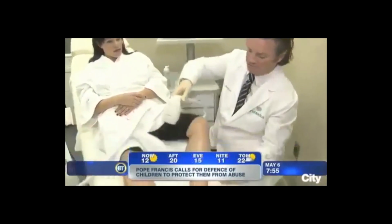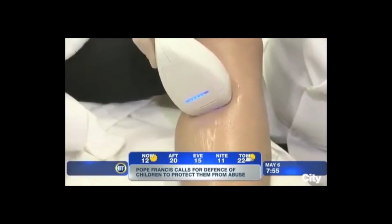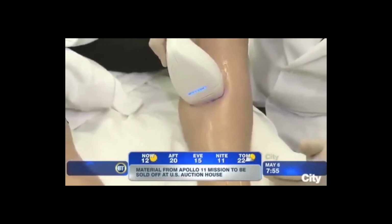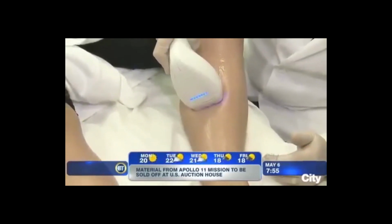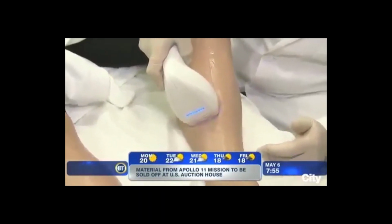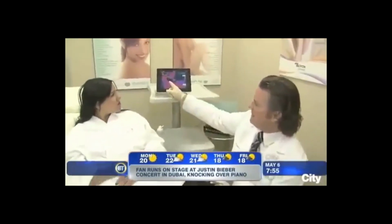So I'll show how it works. The Diolaze is a scanned diode. Very quickly you can treat the entire lower leg in about 8 minutes. Wow, very fast. And because it's so cold, a woman doesn't feel pain. So it's removed that pain factor. Laurel? Nope, no pain.